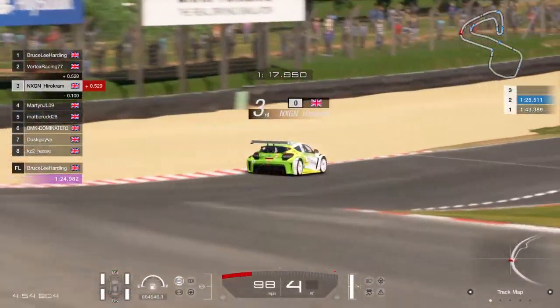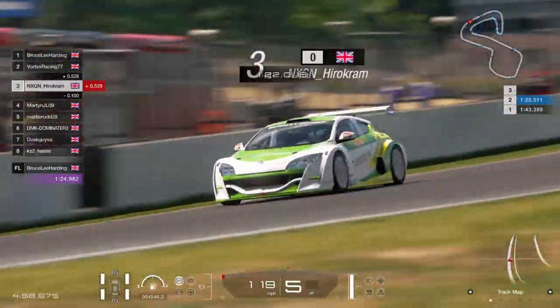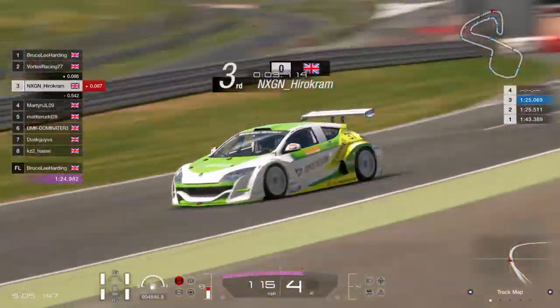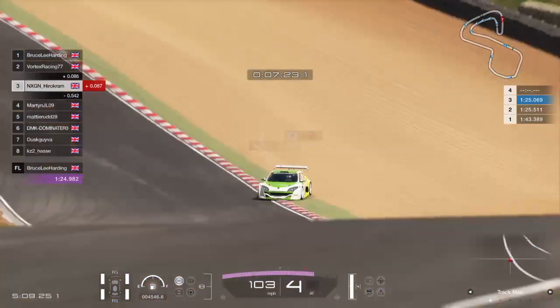Here he comes, swings the car through, runs as far wide on the right hand line there. Just about got away with it. Let's see what he does in terms of his lap time. It's going to be close. It's a 25 flat, so the top 3 covered by a tenth of a second. But Bruce Lee has won in the Renault Mégane Trophy.